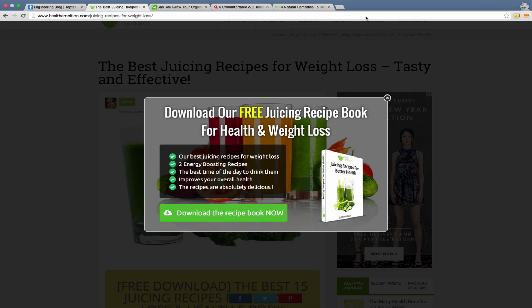And in that case, we have a two-step opt-in pop-up. So you can see initially you don't really see much on that pop-up. You don't know if you're going to have to opt in. It just says download the recipe book now. And what I want in that pop-up is I want to get the engagement. I want people to say, yes, I want that ebook. Because if they don't want it, there's no way they're going to give me their email for it. So first I want them to say, yes, I want it. And I'm not putting any condition to it. I'm just saying download the recipe ebook. So a lot of people click on that.